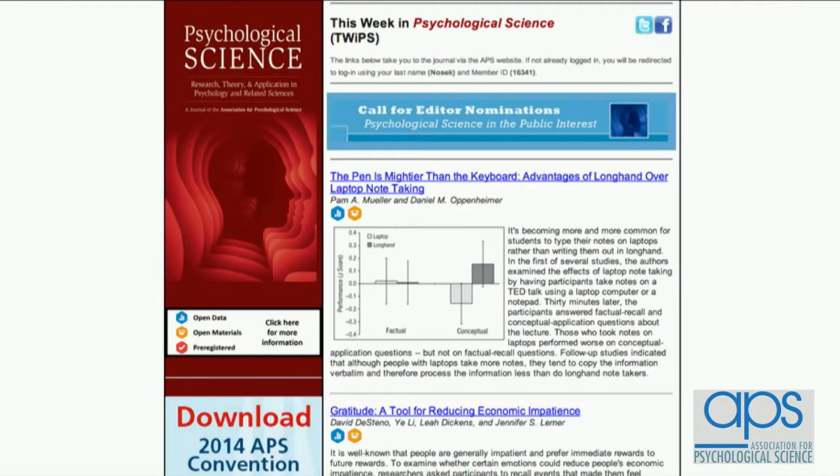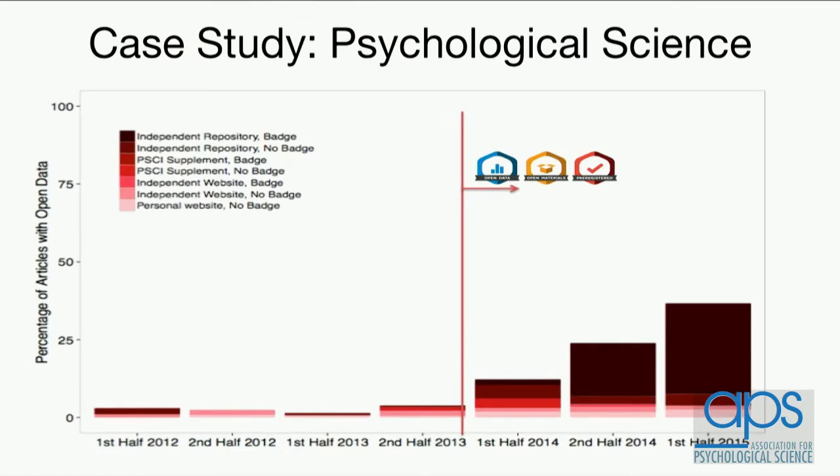So, right, we're scientists in this room. You're probably asking, does this actually work? We just published a study in PLOS Biology actually looking at the effect of badges on open data and open materials. In particular, this is the percentage of articles in Psychological Science that shared their data. The red line going down the middle is when badges were implemented. And what you see is this large increase in data sharing following the implementation of badges, right? And this is completely voluntary data sharing.